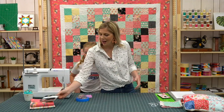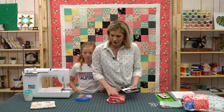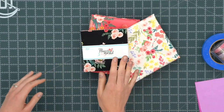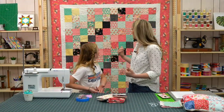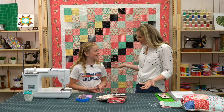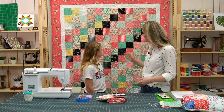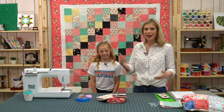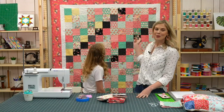It uses this flower market charm pack and the beautiful border yardage. And then she used this print from the line for her backing. And it just turned out so great. Like I said, she's made lots of little projects that got her ready for this. But I think it's so amazing that at 11 years old, you made a quilt for your bed. You're pretty proud of it, right? It was hard work and you did it. She laid it out with me and sewed everything but the borders all by herself. I helped her with the borders, and she did all of the squares herself.